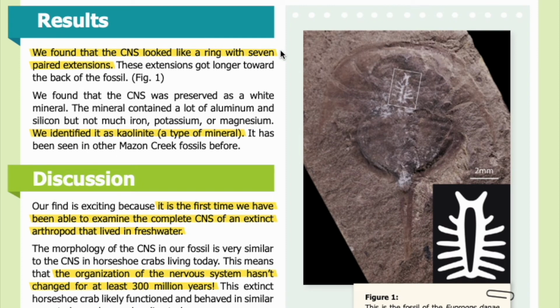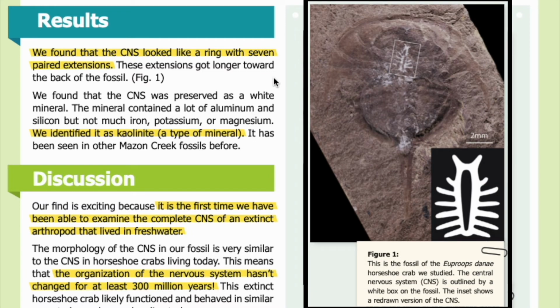Results. We found that the CNS looked like a ring with 7 paired extensions. These extensions got longer toward the back of the fossil. Figure 1. This is the fossil of the Euproops danae horseshoe crab we studied. The central nervous system, or CNS, is outlined by a white box on the fossil. The inset shows a redrawn version of the CNS. There is a scale directly above the inset indicating that the fossil was relatively small.